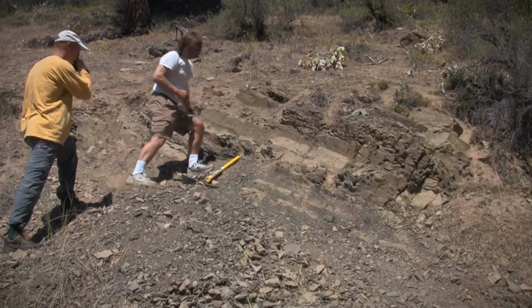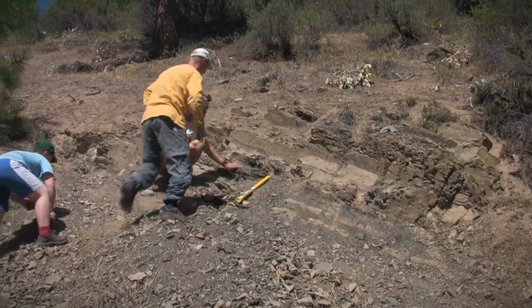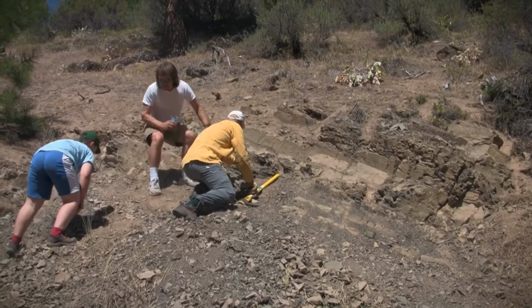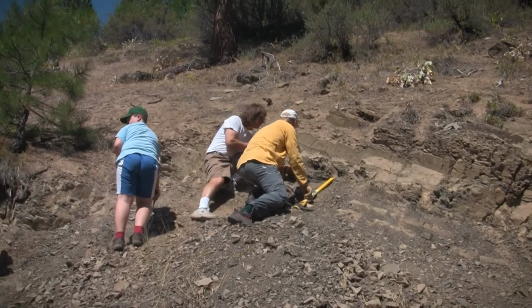And as you break them off, watch as they fall. If you see something nice, take them and sit them up here and keep them for yourself. And then this whole area here can be broken off. And so once you break some of these off.